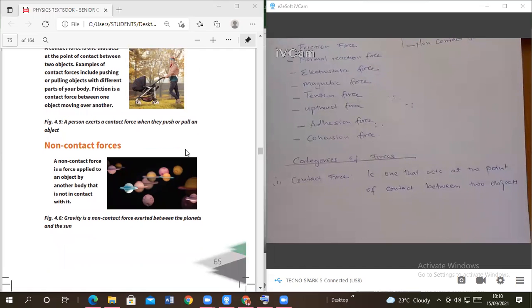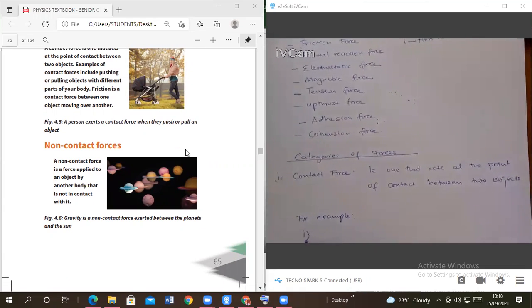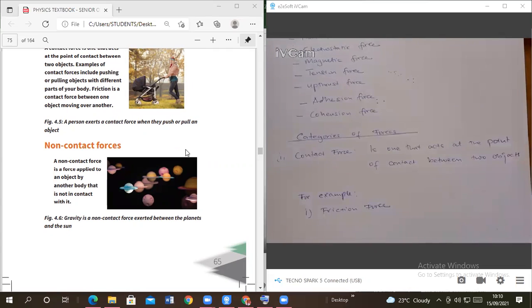Okay, now let us look at non-contact force. Okay, we can have your examples. For example, one, we have friction force. Friction force between two surfaces, that is an example. Another one is pushing or pulling objects with our bodies.